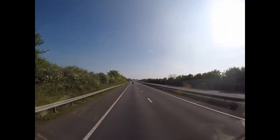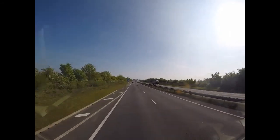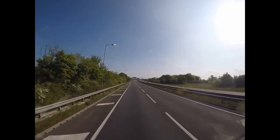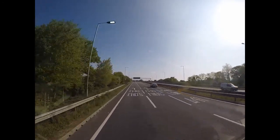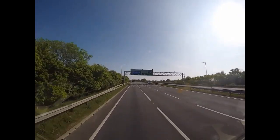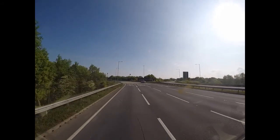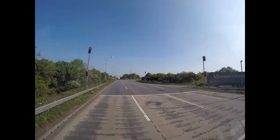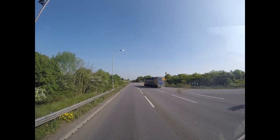Prepare to enter the roundabout after half a mile. Traffic lights are on red at the moment. They're on green. Enter the roundabout, take the first exit towards M40. Yeah, there you go. Nice and steady up to the line. Plenty of engine braking there. Enter the roundabout, take the first exit. Away we go.